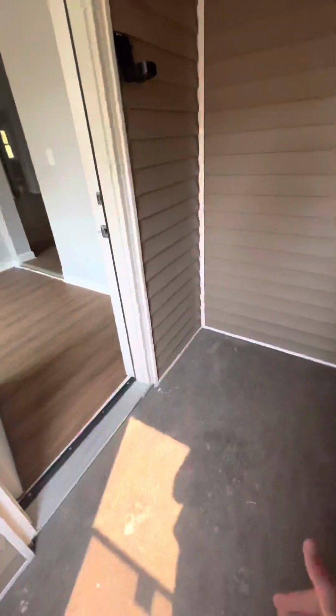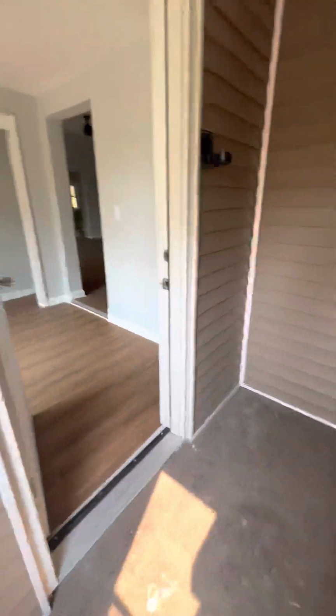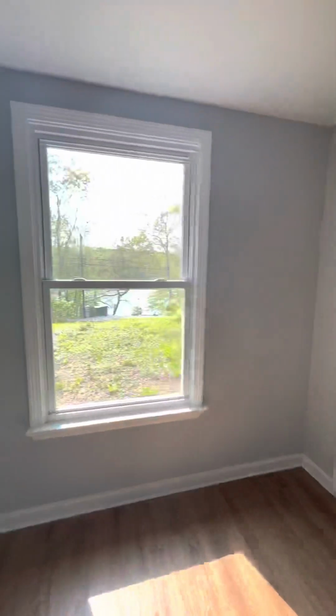You have a little bit of a, I don't wanna call this a mud room because it is exterior here. This is vinyl, this is concrete. Walk into the front room. It does have a closet. The window overlooks the front of the house.